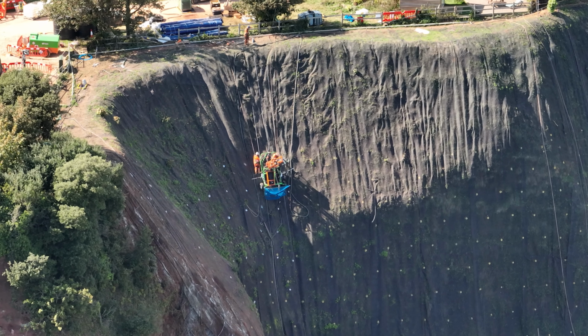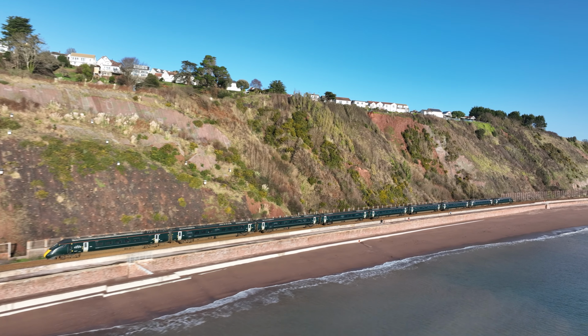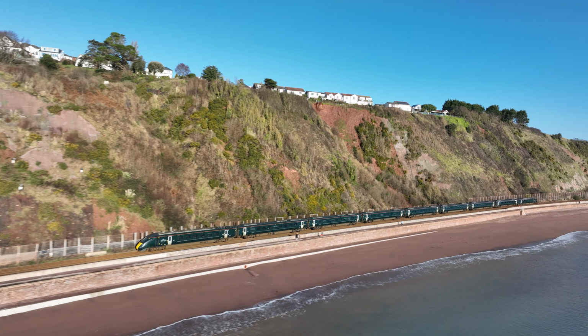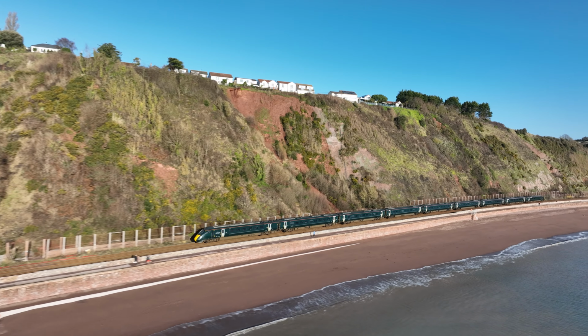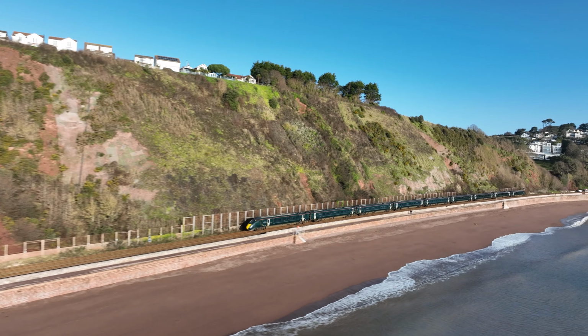Phase 5 is still in the pipeline, and Network Rail is investigating how to make the railway between Teignmouth and Parsons Tunnel more resilient. There are yet to be any firm proposals, but keep an eye on Network Rail's website for any updates.